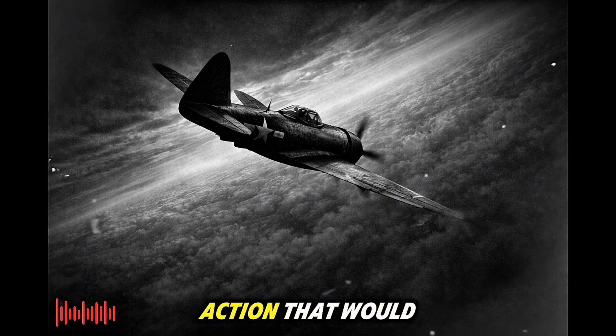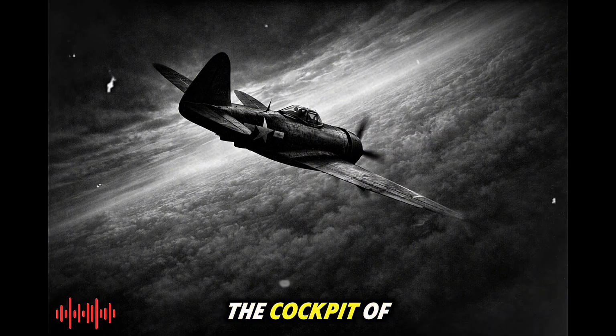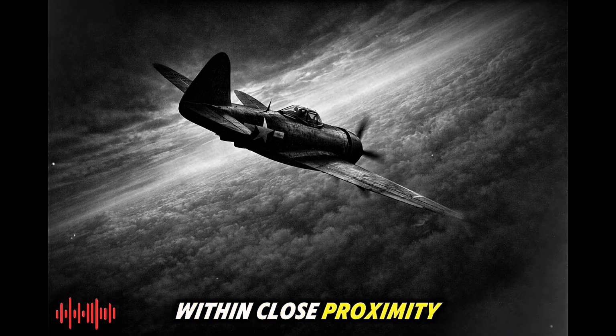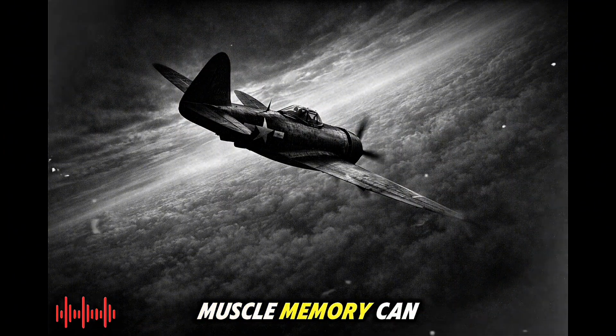Now consider the action that would later be remembered as an error. In a high-speed emergency, reaching for the wrong control is not uncommon. The cockpit of a WW2 fighter contained multiple levers within close proximity: throttle, mixture, propeller pitch, trim wheels, landing gear handle. Under extreme stress, muscle memory can misalign.